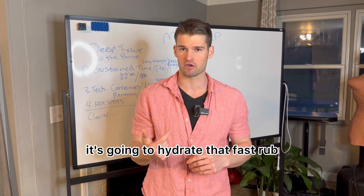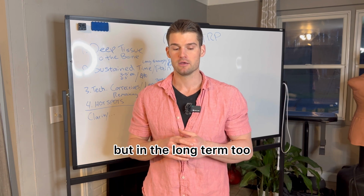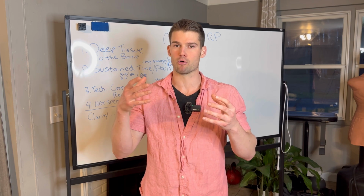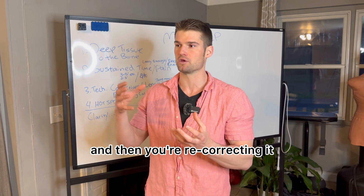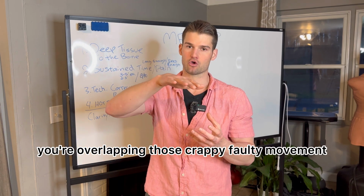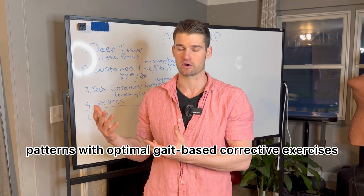It's going to hydrate that fascia. It's going to make it more mobile, especially temporarily, of course. But in the long term, too, if you combine it with that corrective, it's going to make it more mobile for, again, the long term, because you're hydrating it and then you're re-correcting it. You're recoding that software. You're overlapping those crappy, faulty movement patterns with optimal gait-based corrective exercises.